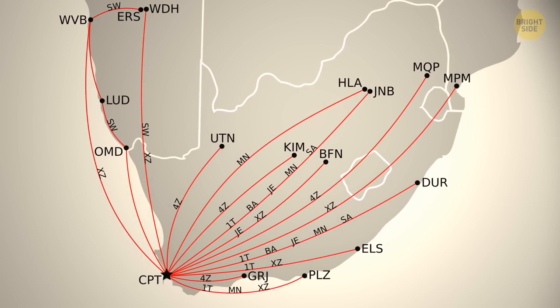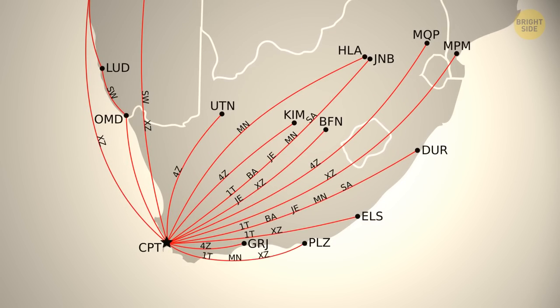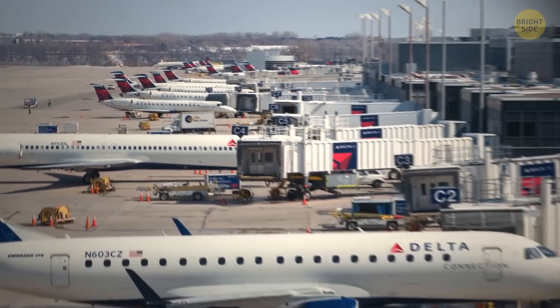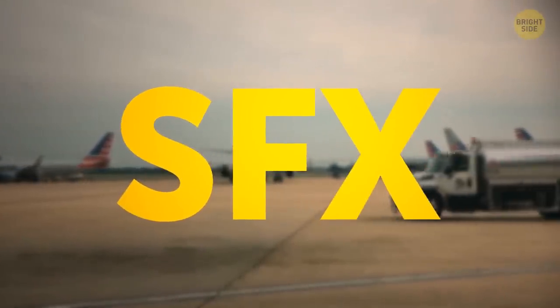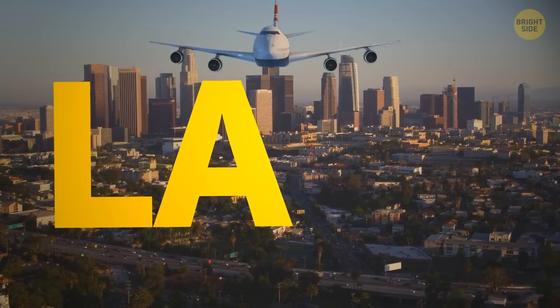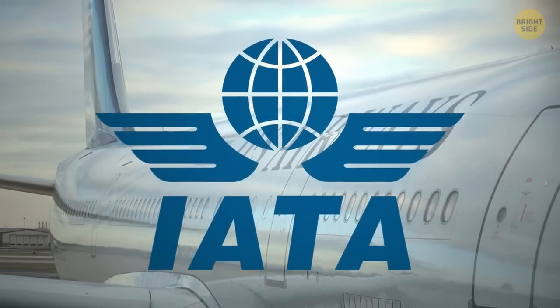But let's speak about the more often used 3-letter codes. Why this number? At first, back in the 1930s, pilots used the National Weather Service's 2-letter city codes to refer to airports. But soon, the number of airports in the U.S. outgrew the number of such codes. That's why airlines expanded this system by adding the 3rd letter. It was usually X. That's how LA, Los Angeles, turned into LAX. The 3-letter system was completed by IATA in the 1960s.